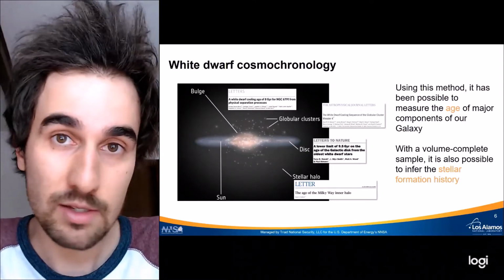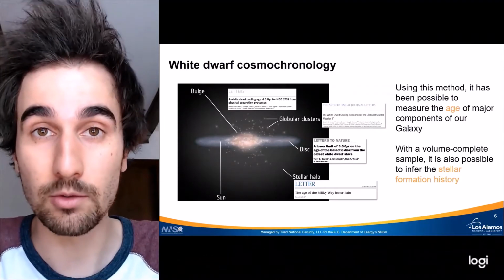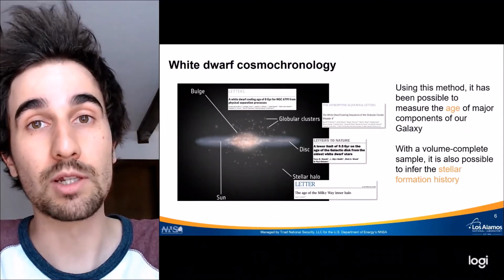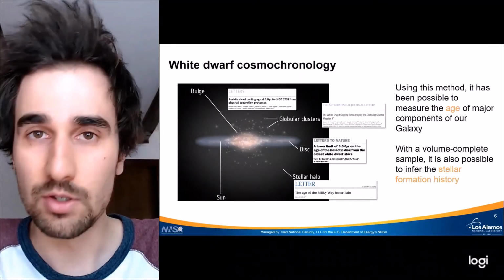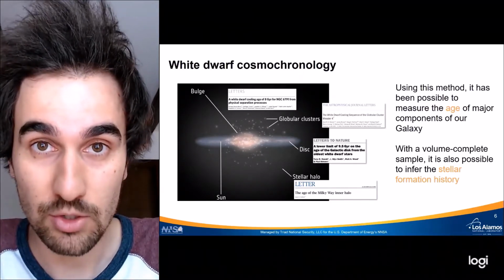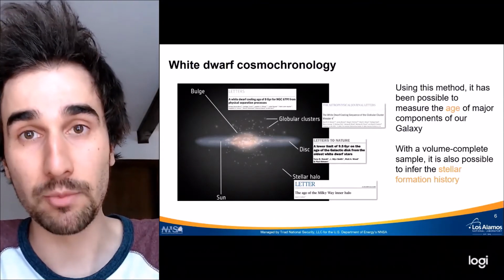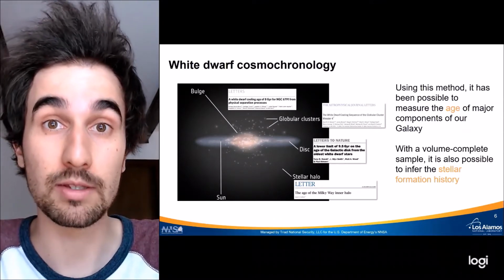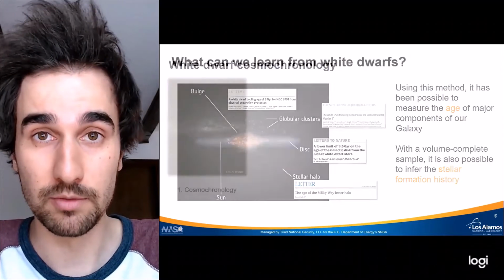If you look at main sequence stars, for example, their observable properties change very little over time, which means that you end up with large uncertainties if you try to measure their ages. I mean, even for the sun, for which we have exquisite observations, we still have to rely on measurements on meteorites to infer its age. So really, this is a very powerful property of white dwarfs.